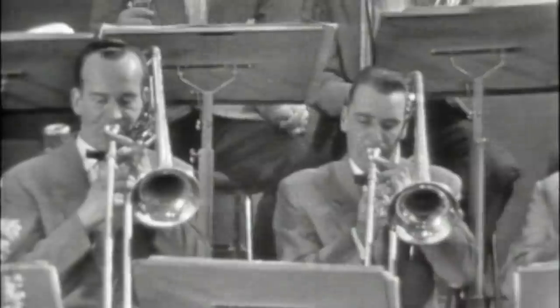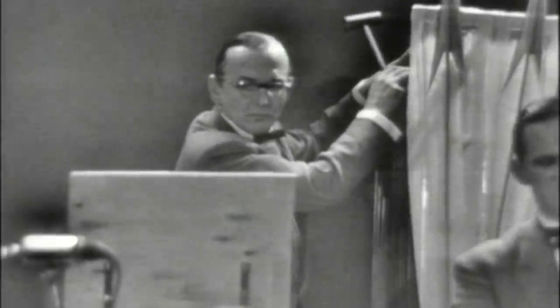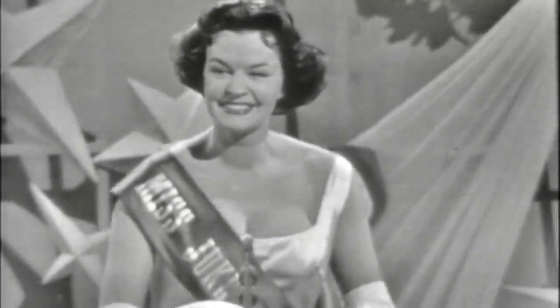A year later, Margot Hilscher returned to the contest, this time with vinyl records. Since then, more props were used on the Eurovision stage.